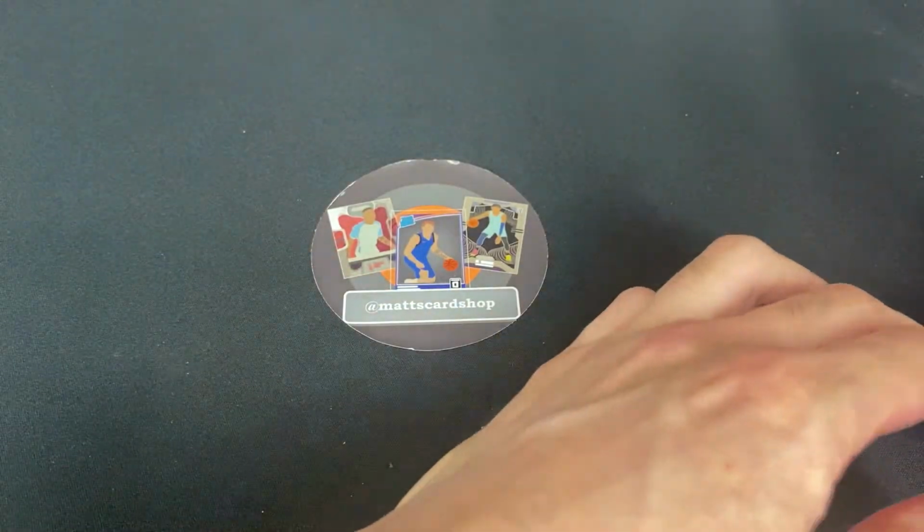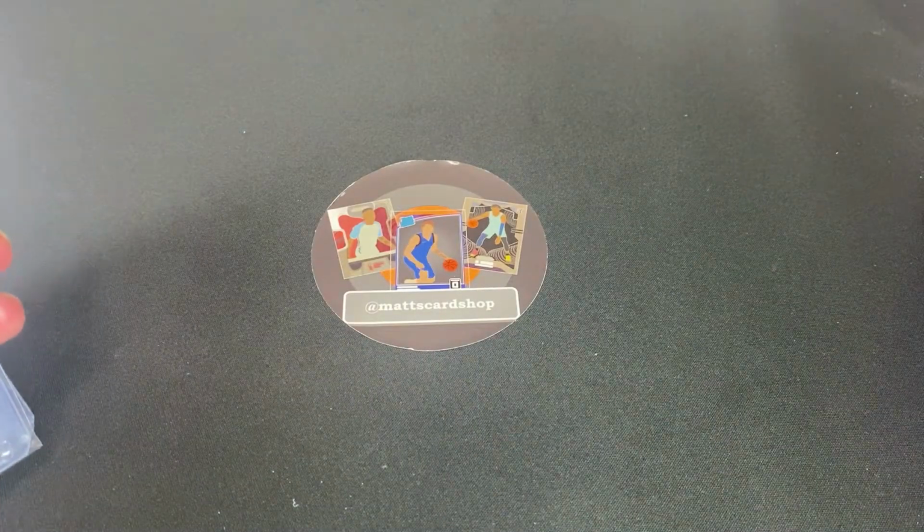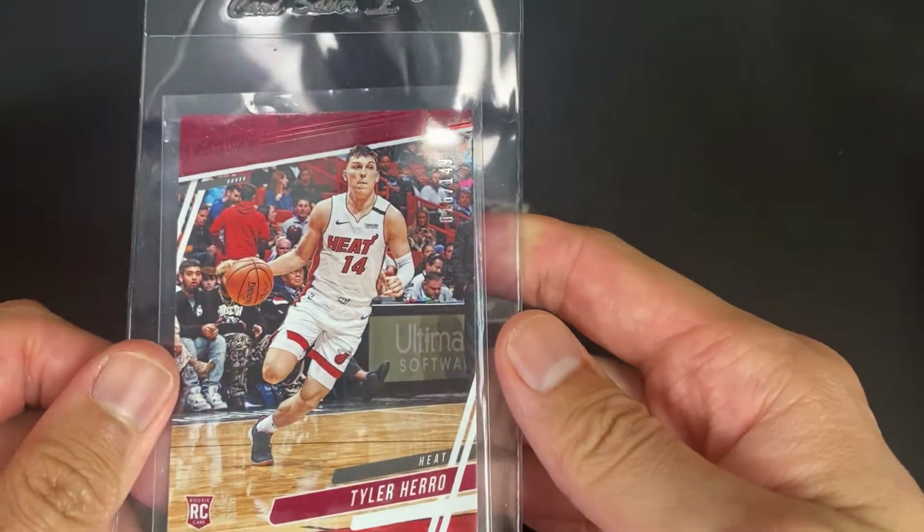So that again was all $25 with that Prism lot. So great buy. So the next one, I'll get this all out in the way. Actually, I'll get this one first. So Tyler Hero to 149 Prestige.